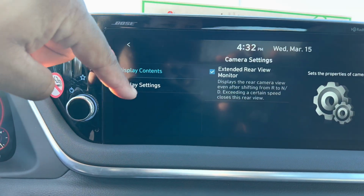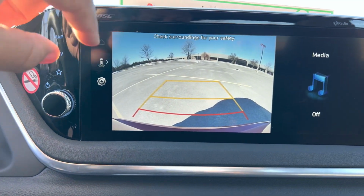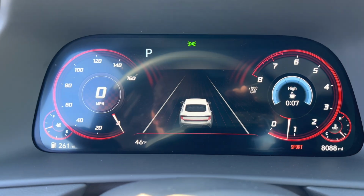Check out some of these settings here. Yeah, this is nothing even worth going through. There's all kinds of things you can change in here, but it's good. This is a decent backup camera. Let's go back into park. Press the park button. No big deal. Park engaged. And let's go back to the digital gauge for just 1 second.